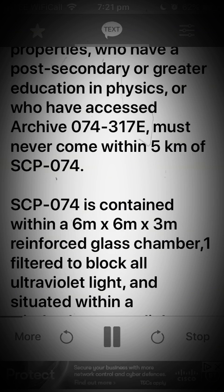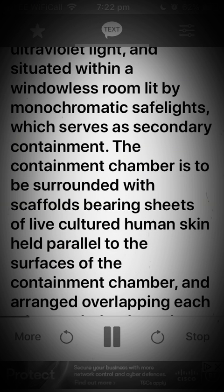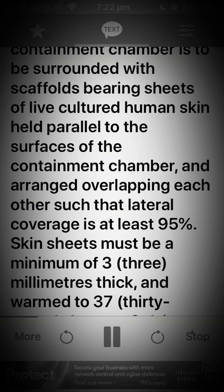SCP-074 is contained within a 6 m x 6 m x 3 m reinforced glass chamber, one filtered to block all ultraviolet light, and situated within a windowless room lit by monochromatic sapphalights, which serves as secondary containment. The containment chamber is to be surrounded with scaffolds bearing sheets of live cultured human skin held parallel to the surfaces of the containment chamber, and arranged overlapping each other such that lateral coverage is at least 95%.